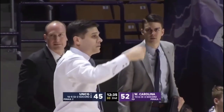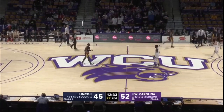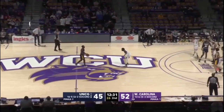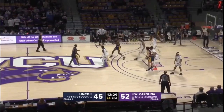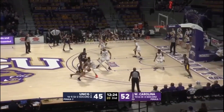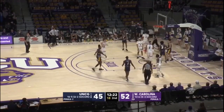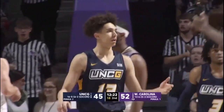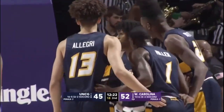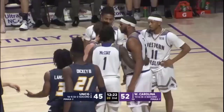So Dotson back in the Catamount lineup after Cork spelled him. And Greensboro trying to knife back into the game. They fell behind by 11, but now have closed it down to 7. McCray chasing Miller everywhere on the floor. Allegri driving down will be bumped out in front, and they'll get the foul on Tyler Harris with the body. And UNCG will have a fresh 20-second shot clock.